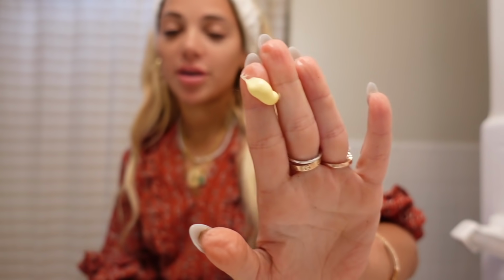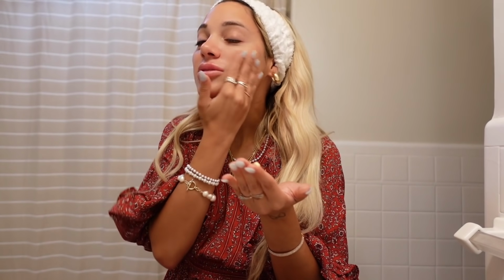Look at that, it looks like buttercream. And it smells like the frosting on pumpkin spice muffins. Have you guys ever had a pumpkin muffin? You know, the frosting that comes on it, that's what this smells like. This skincare regimen is just so amazing.